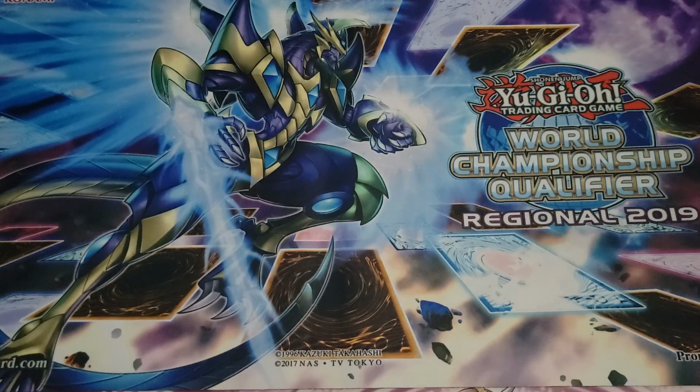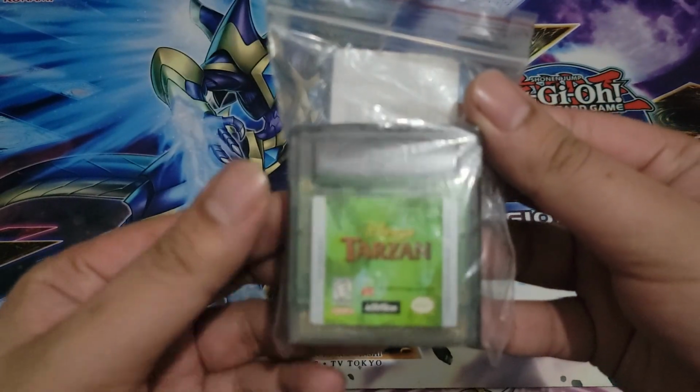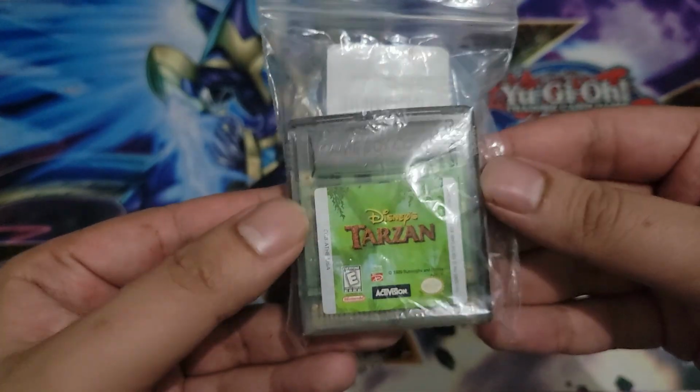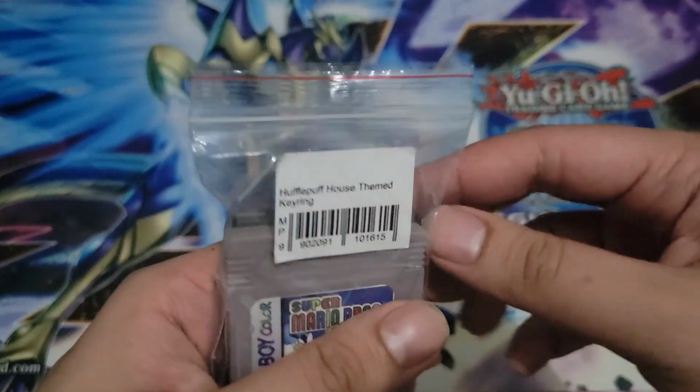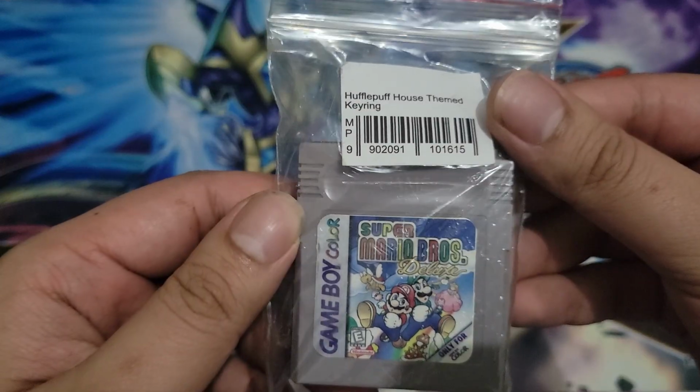Okay, let's move on to some Game Boy stuff. Starting off, Disney's Tarzan. Come on, camera, focus. For Game Boy Color, this is an American copy. On the other side, Super Mario Bros. Deluxe, but this is not an original cart.